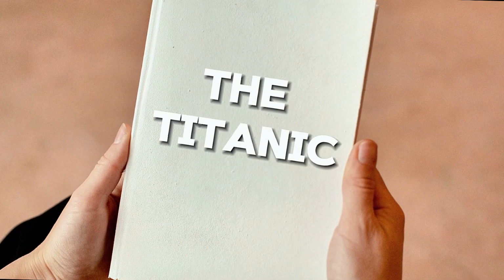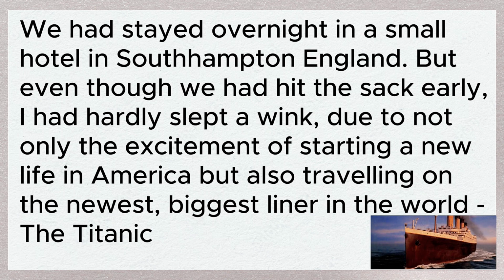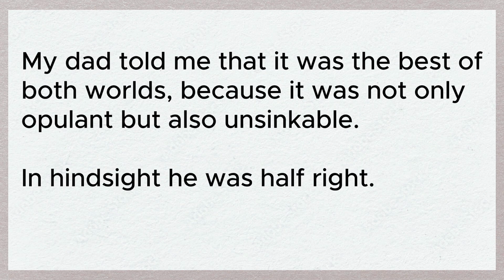The Titanic. We had stayed overnight in a small hotel in Southampton, England. But even though we had hit the sack early, I had hardly slept a wink due to not only the excitement of starting a new life in America, but also travelling on the newest, biggest liner in the world, the Titanic. My dad told me that it was the best of both worlds because it was not only opulent, but also unsinkable. In hindsight, he was half right.